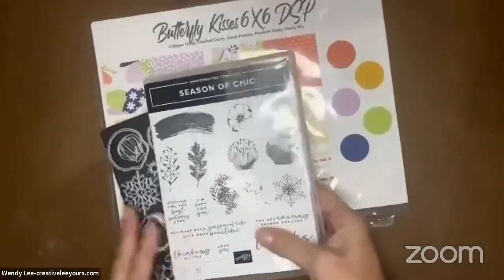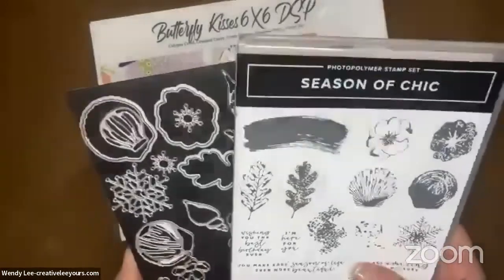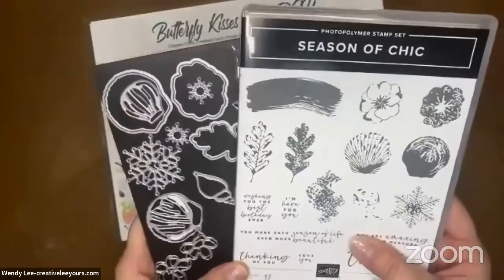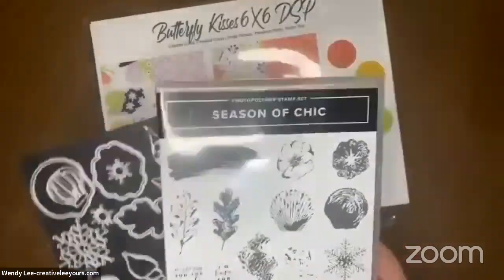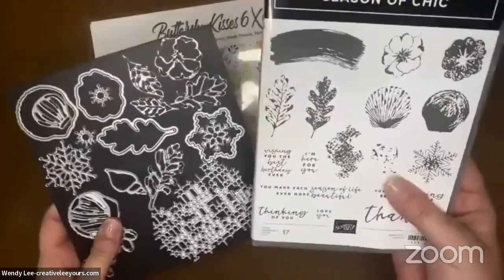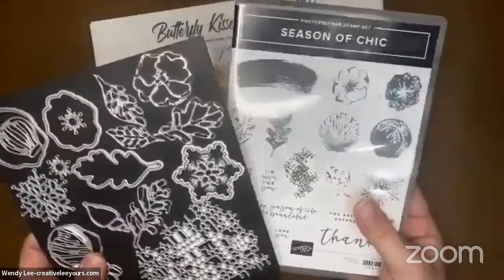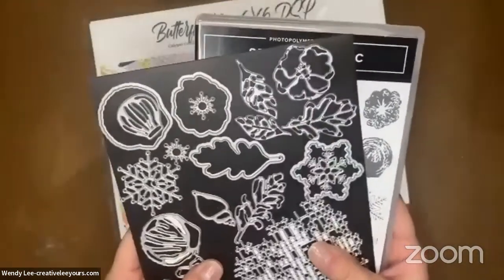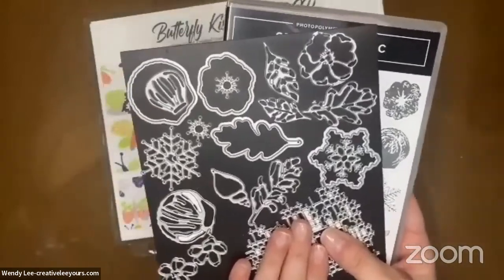So I've got the Season of Chic stamp set and die bundle. So again, these are on the seasonal sale. So if you don't have these yet, first of all, they're fantastic and you want to have them. But they're less expensive if you buy them individually. For example, the stamp set is typically $27 and is on sale for $22.95. Now I'm talking US prices because that's where I'm located. So sadly, if you do not live in the US, you cannot purchase Stampin' Up! products from me. You can purchase class tutorials, but not products. And then the chic dies are normally $37 and they're on sale for $29.60.